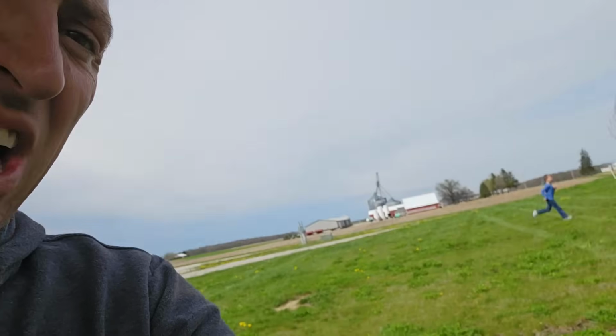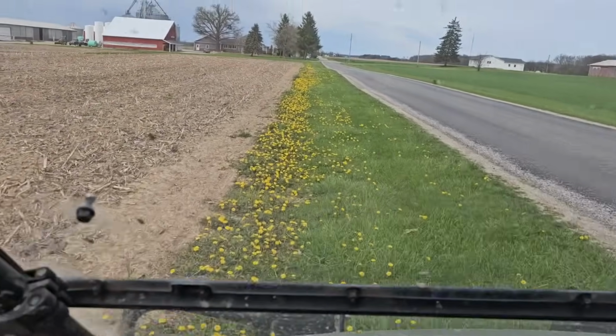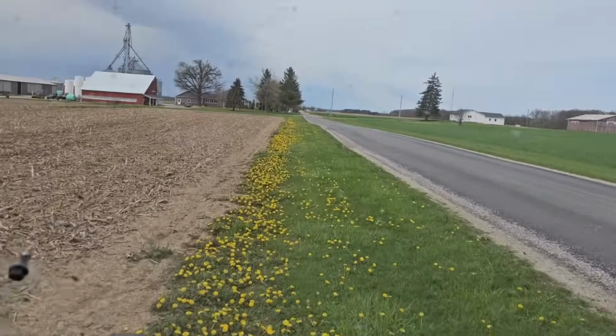Well, I was gonna spray the lawn, but that ain't gonna work. Kids got home and they want to play outside. We're not gonna spray it if they're gonna play, so it's okay. Well, we'll have to worry about that later. I'm just making this pass along the road here.